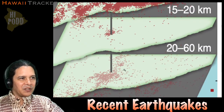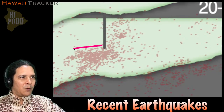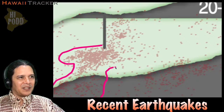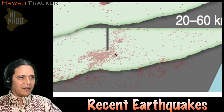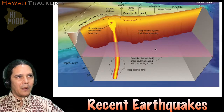And in that lowest most panel, right, there's actually a whole cluster of earthquakes that spread out kind of to the southwest, right, that seem to be fairly consistent there, right? That's kind of one view of it. And there's other stuff as well, but we'll keep moving for now.